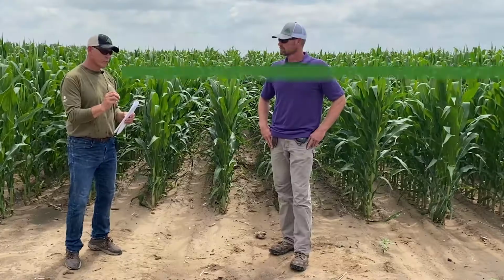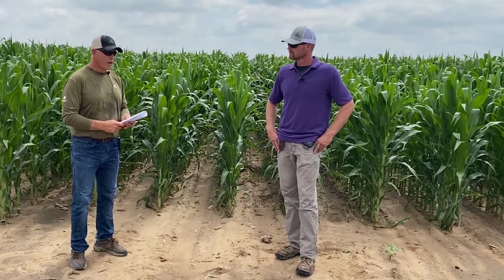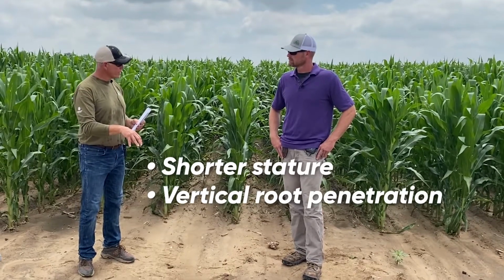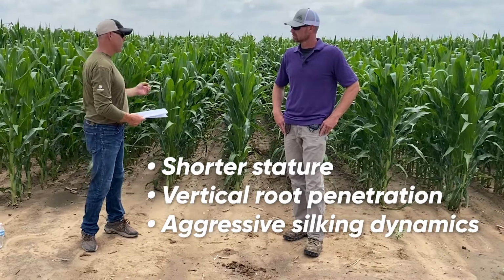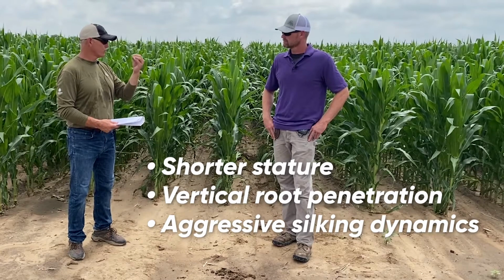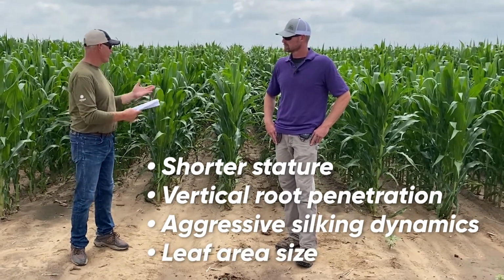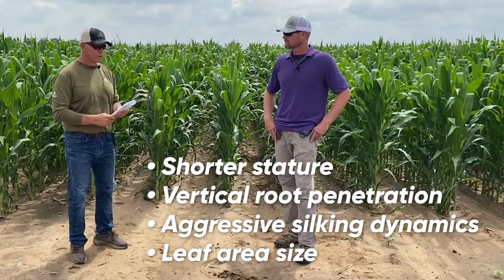Once we build that data set, those Aquamax products have to perform better than our current commercial check package. It's not one specific trait that makes a product Aquamax. It's really a combination of multiple things. Shorter stature, vertical root penetration versus lateral root penetration, more aggressive silking dynamics when the crop is flowering and is pushing silks out, the ability to continue to push those silks out through extreme stress. Leaf area, the size of the leaf area on the plant plays into the drought tolerance of a product as well.